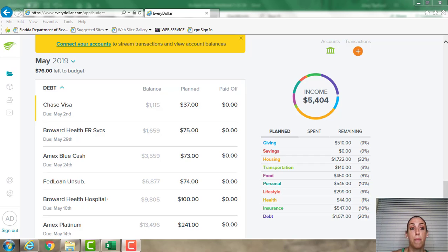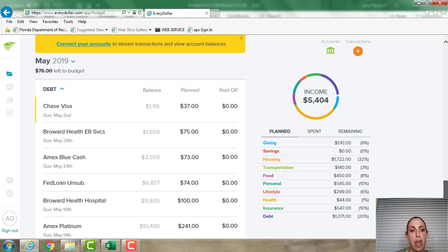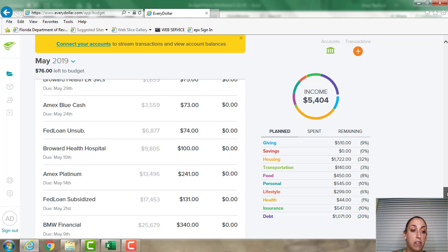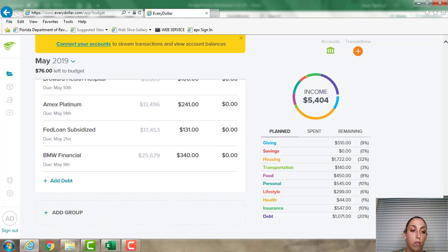Going back to my EveryDollar example that I showed in the last video, I've made some edits to the debt portion and added a couple things to make it more applicable to more people. I've also named every single different debt, as opposed to credit card 1, credit card 2, medical bill, whatever. Like I mentioned last night, I've given them names: Chase Visa, Amex Blue Cash, Amex Platinum. We've got two hospital bills on here, so I've named them based on who the provider was. I've split the student loans into unsubsidized and subsidized, and I've named the car loan for whoever the debt holder is. In this case, it's BMW Financial.